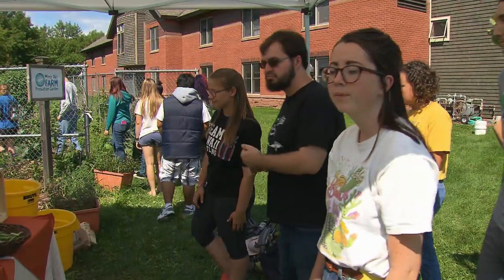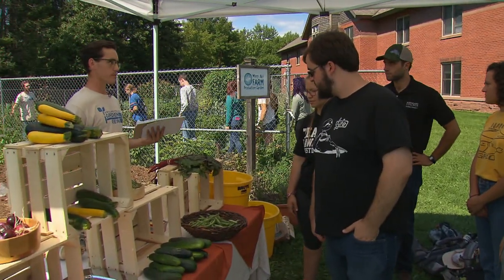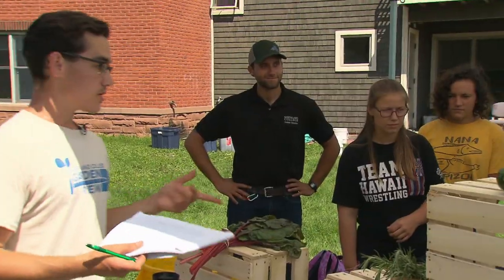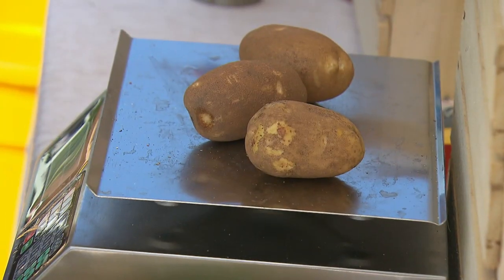Just come on up, choose whatever you want, like choose each vegetable individually, start with maybe potatoes or zucchini, and then we'll weigh everything and record it. Potatoes? Cool. You should definitely take more.